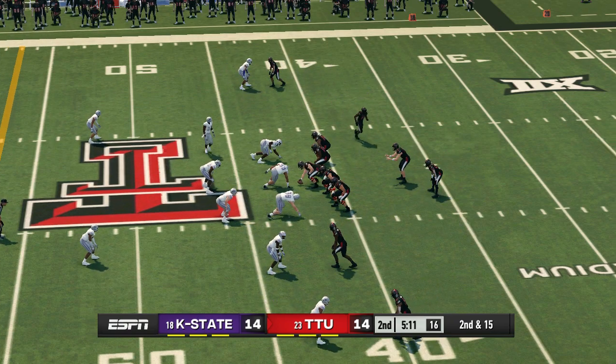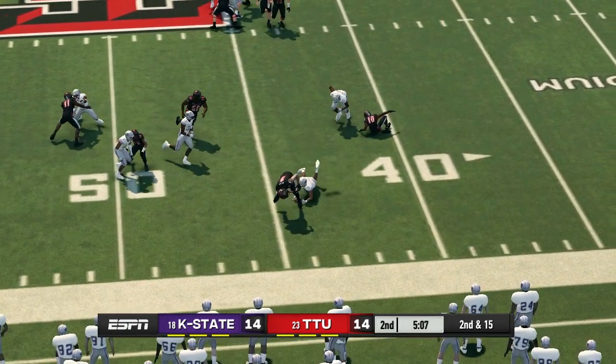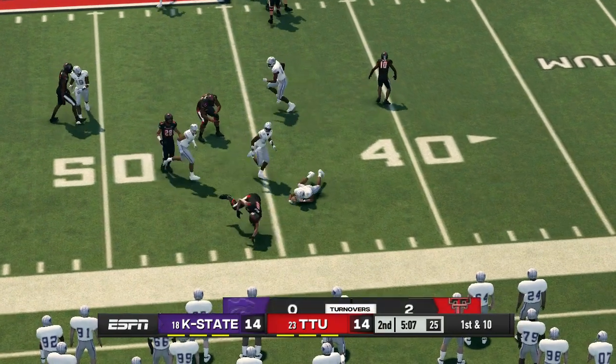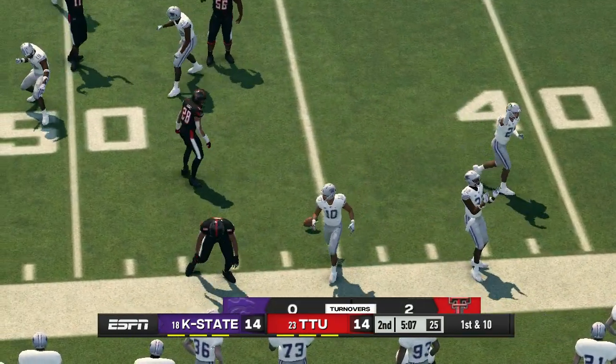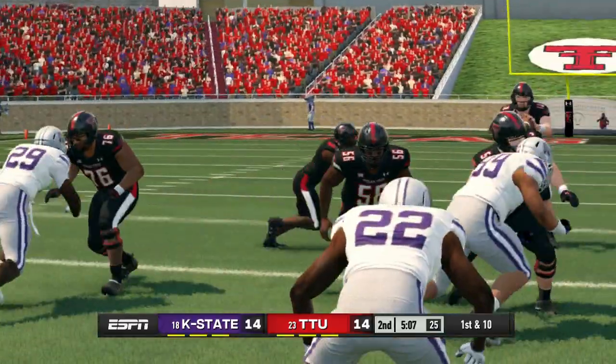Got hot. Black. Nine. McCray takes it left. And they fall on the loose ball. They work hard, and they got the turnover. This is what it's all about. Defense taking advantage of an opportunity. They're pouncing on the loose ball.